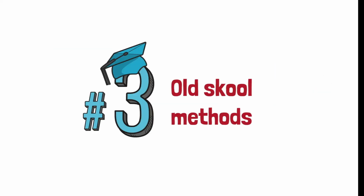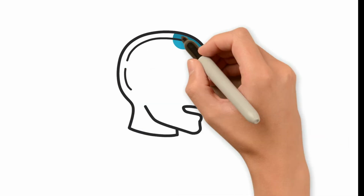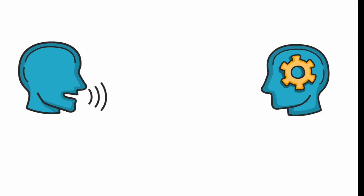Point 3. Old school methods. When you've got a document you're fairly happy with, a very effective technique for editing is to read it aloud to yourself. This might feel a bit daft, but I do this with everything I write. When reading aloud, sentences that are too long stand out. You'll also spot repetition more easily.